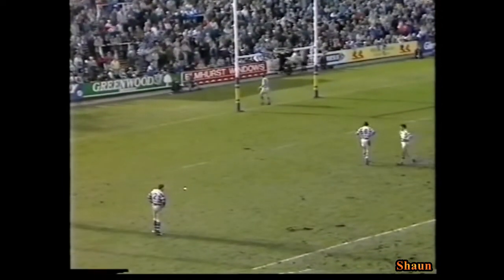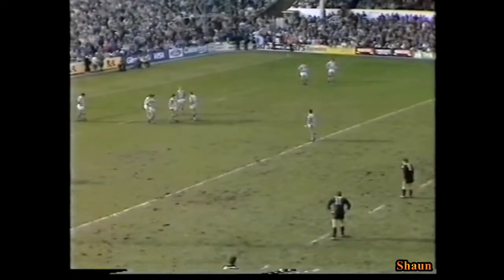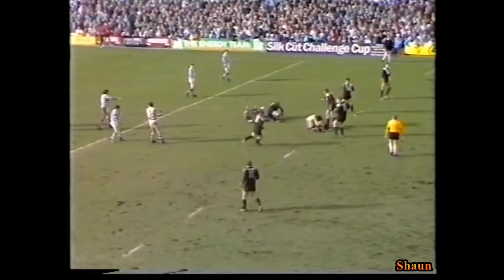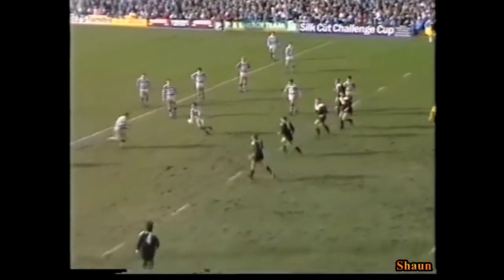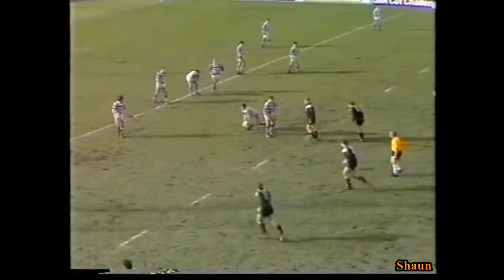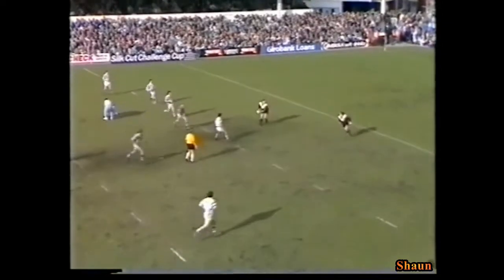Certainly, Hull looked more dangerous when they moved the ball out wide. Attempted drop from Pearce. Just skirted underneath the crossbar. Already got 4 drop goals to his credit this year. Just 5 minutes gone. Still either side looking for the first score of the match. McCallion. Pendlebury. That's a testing kick to Eastwood. He's got Fletcher with him.